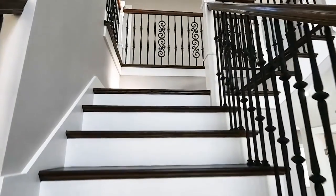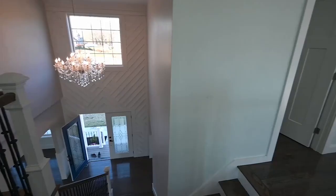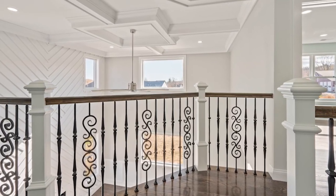And then you go to the second floor and you really look at the flow, the size of the hallways. And then when you look up and look down in the foyer and look down in the family room, what do you see? How do you feel? What kind of opening you have? What kind of windows you have?